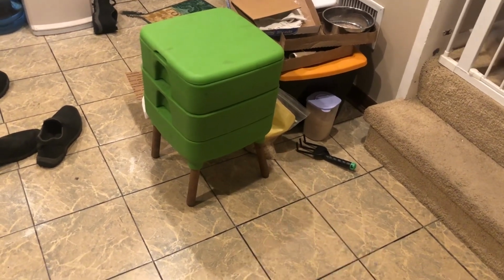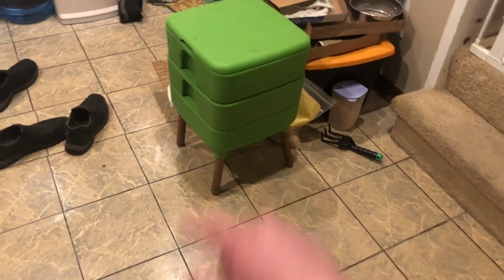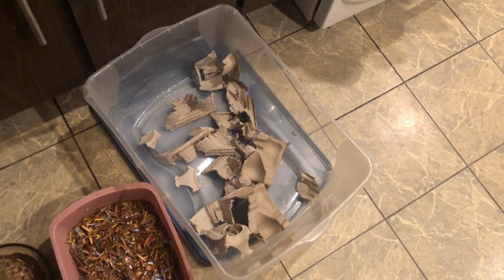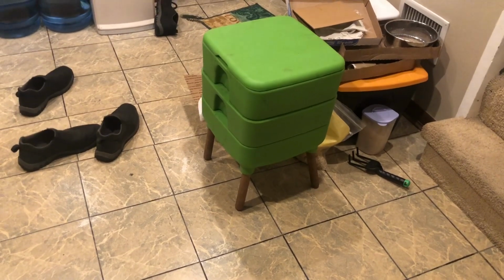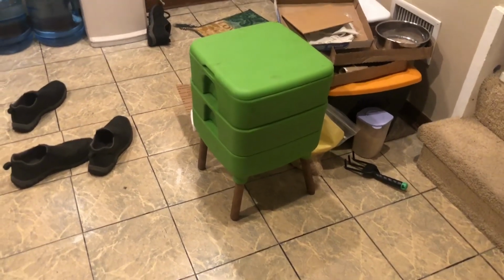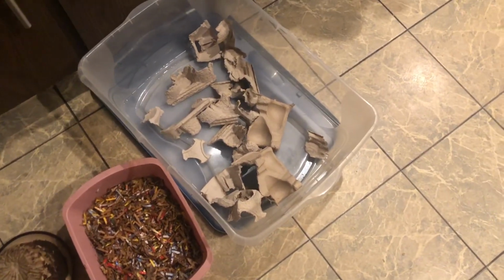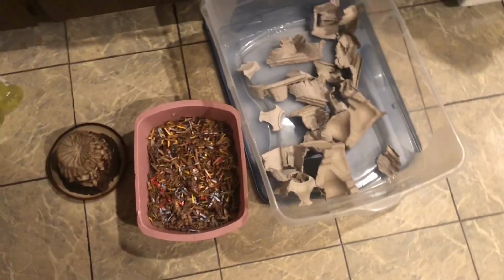I am gonna see how many full-size, fully grown African night crawlers I can grab out of there, and I'm gonna move them over here, I guess. I don't know, I'm kind of scared to do that. Maybe I should move babies over here and keep the big guys over there? Huh. Maybe I'll grab the babies and move the babies over here. I don't know. I'll figure it out. I'll be right back and let you know what I decide to do.